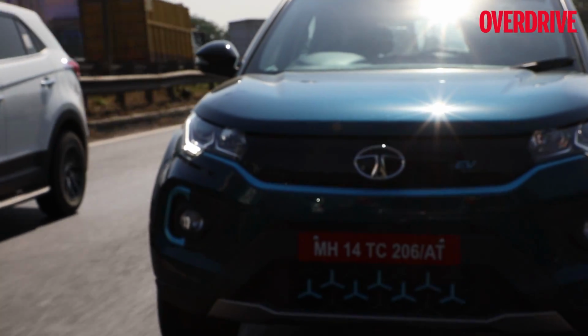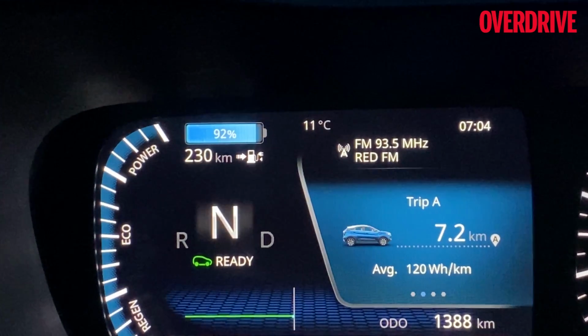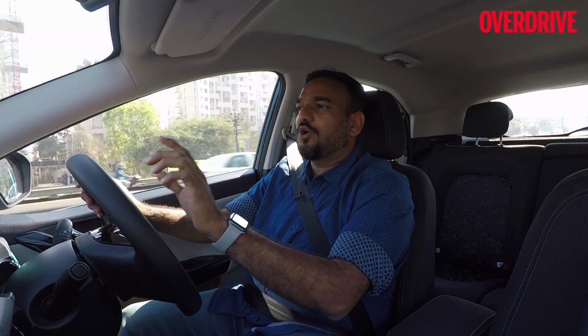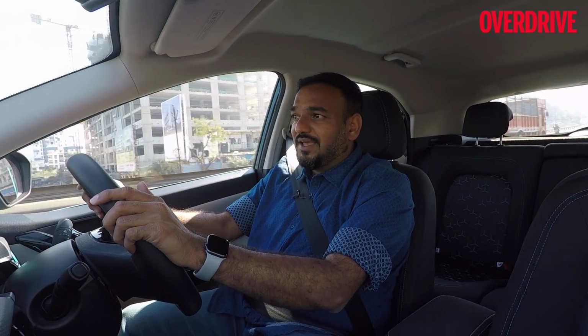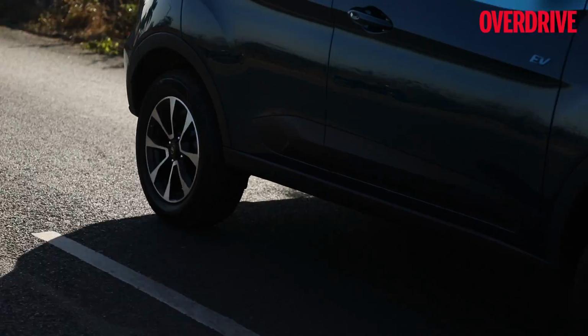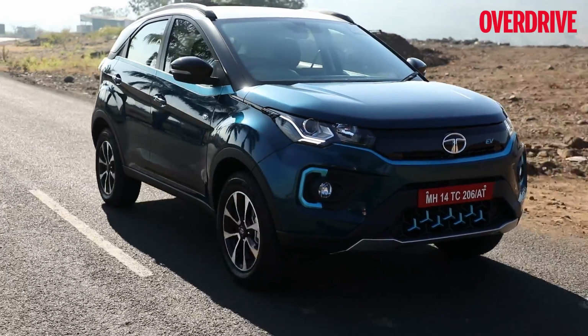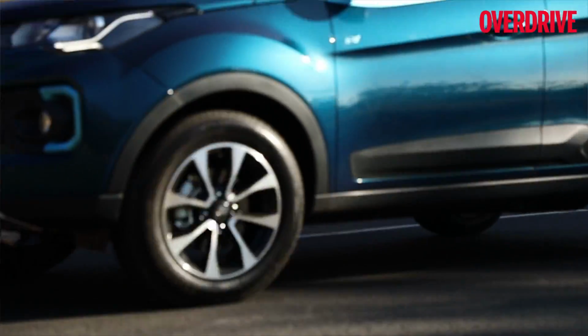But right now, on this particular drive, we began this morning with about 92% charge in the batteries, which showed a range of about 230 kilometers. I've driven about 48 kilometers right now, and on the onboard computer, I can see that the batteries are down to 40%. So that is a matter of worry. If that figure is to be believed, that essentially means that I'll get a range of hardly about 100 kilometers on a full charge, which is not good news.